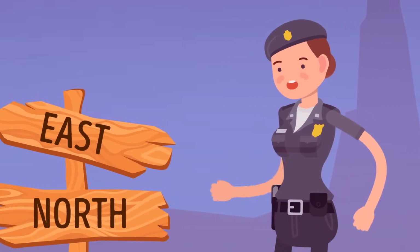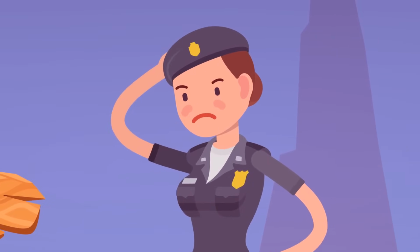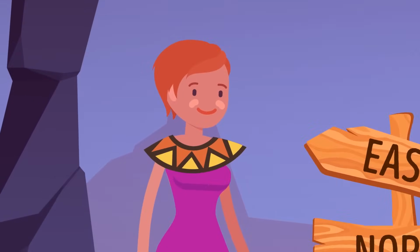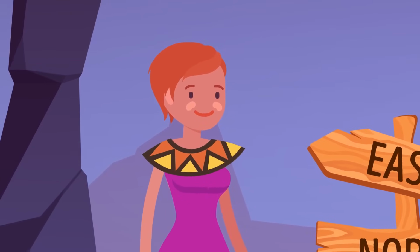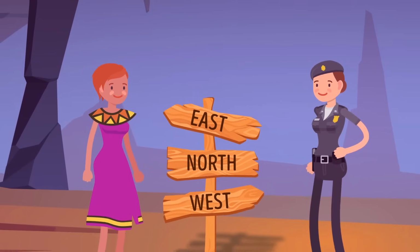She looked around and noticed a 3-way road pointing to the north, west, and east. Tina didn't know where to go. Suddenly, she saw a lady. The local citizens always reply truthfully, but they answer only one question if they're talking to a stranger. What should Tina ask to figure out the right direction?